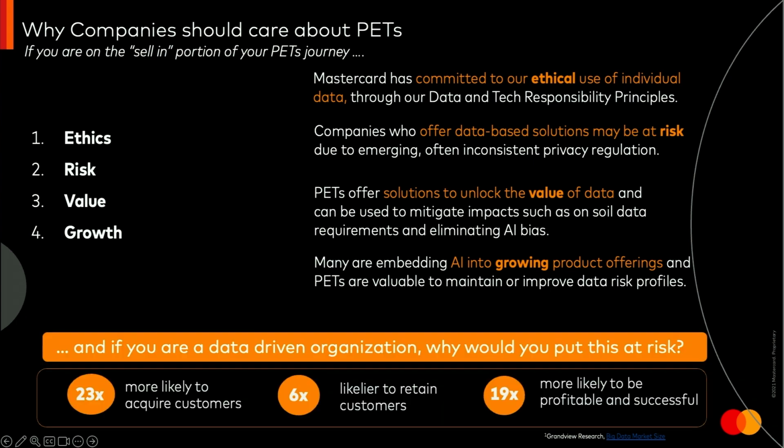So now in closing, the text messes this up, but why would you put all this at risk when you've got over, what is this now? 23 times more likely to acquire customers, 6 times more likely to retain customers, and 19 times more likely to be profitable and successful. So why would we put all this at risk?